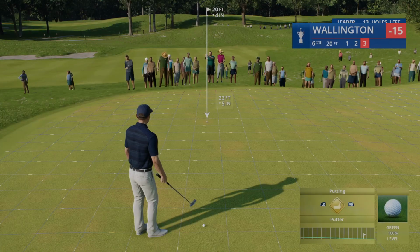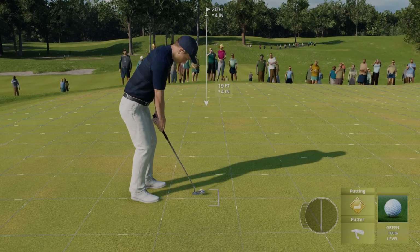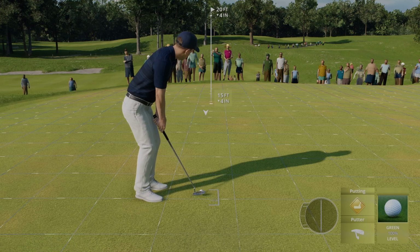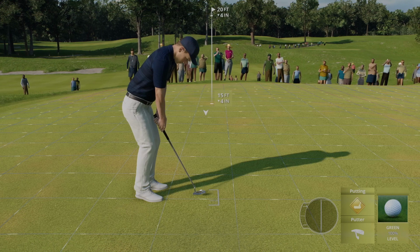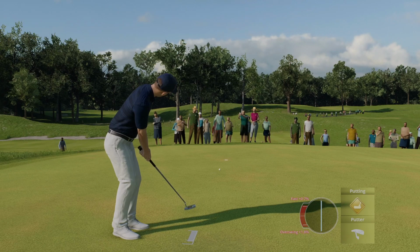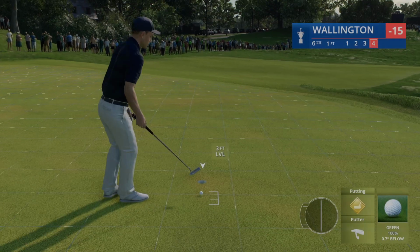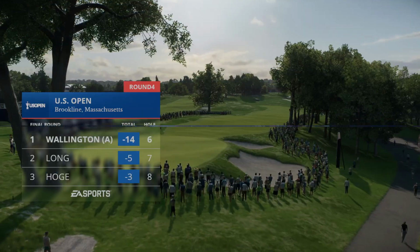Everybody goes to the range and they all want to hit 300-yard short shots. But those little chip shots, they're just as important. That one just going to sneak on by. Okay, it's a bogey here at number 6. And he's going to drop back to 14 under par.